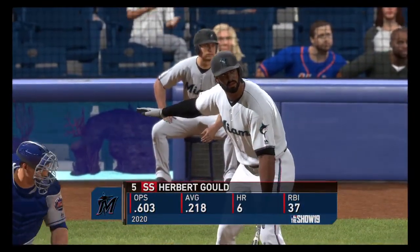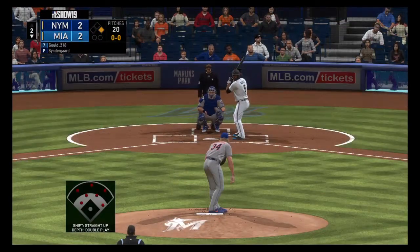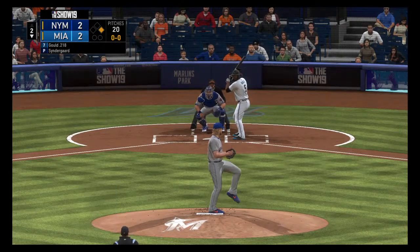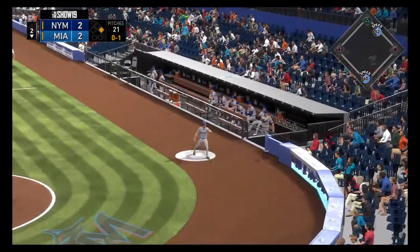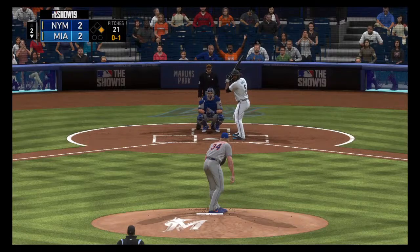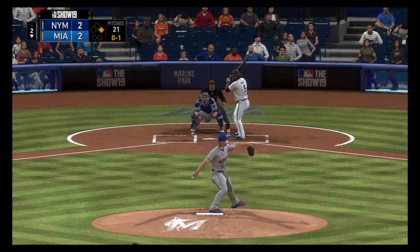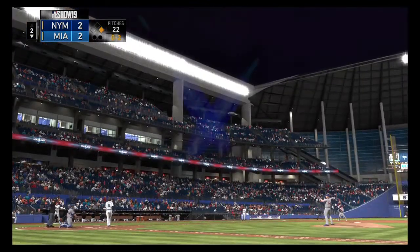Into the box, Herbert Gould. First chance for him here with a man on following the leadoff walk. He's ready. Here's the first offering. This is foul right side. 2-2 is our score. Leadoff man aboard at first here with nobody out. Oh, and a half swing there on a pitch out of the zone. Indeed, it's strike 2.